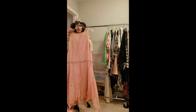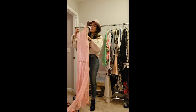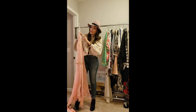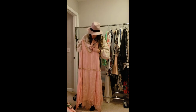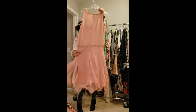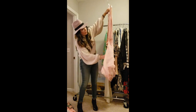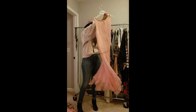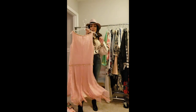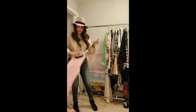This is Landry by Shelley Seagal. And this has like a total 20s vibe. And it has like the drop down waist and then the embellished beading at the neck. And you'll see it's silk. And then it has like these really frilly layers to it. It's just really pretty. I gotta steam this. But this again would make a great piece for a shower or a wedding of some sort.